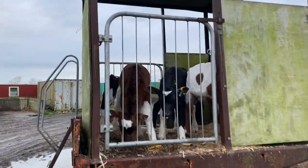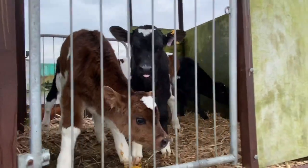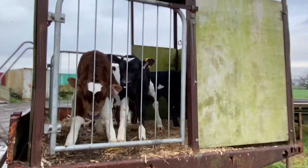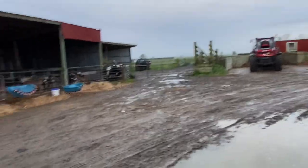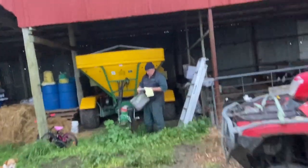Okay, well, let's put these little calves in their pen over there. Good little calves. Happy and full. I'll sit down and relax now. Okay, I think our plan is to go down and get some cows and calves in, yeah?